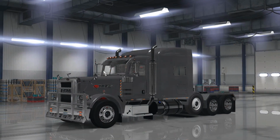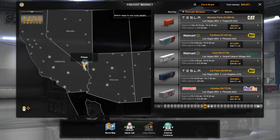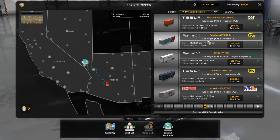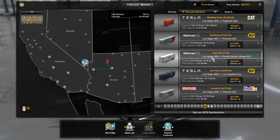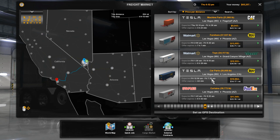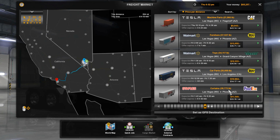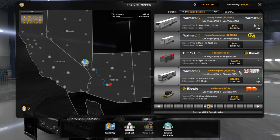Let's go to job market, freight market. And let's see, coming out of Las Vegas here. What options are there? There's this job of machine parts, over to Flagstaff. Grand Canyon Village, toys, 34,000 pounds. That sounds like a pretty good choice. It'll take us up somewhere that we haven't been before. Or we could go take car parts to Los Angeles. Actually, you know what? Let's just do a short trip, Las Vegas to Las Vegas for now.